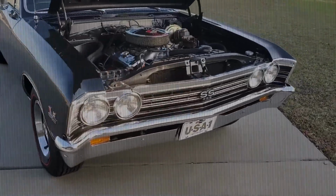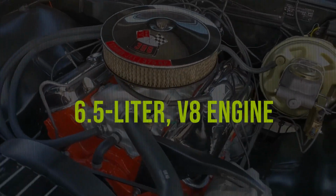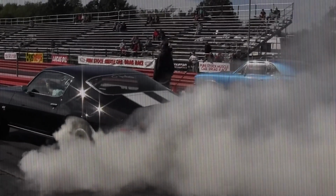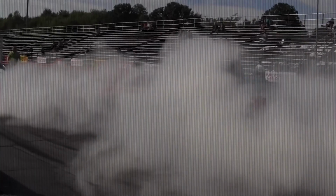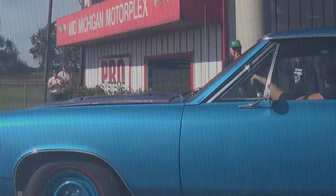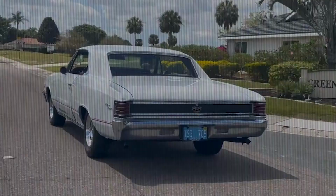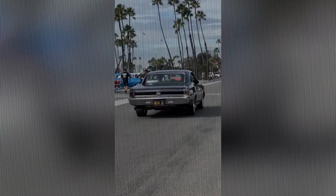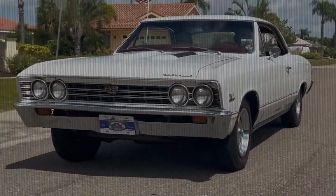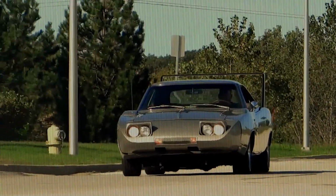The Chevelle SS 396 L78 featured a 396 cubic inch, 6.5-liter V8 engine that produced 375 horsepower. This strong engine improved the Chevelle's performance on the street and the strip. The L78's limited production was due to the high expense of the high-performance engine and the arrival of more powerful models into Chevrolet's range. Furthermore, growing worries about emissions and fuel economy began to influence the manufacturing of high-performance vehicles. The Chevelle SS 396 L78 is still a symbol of Chevrolet's muscle car dominance and is highly sought after by collectors. 1. 1969 Dodge Charger Daytona.